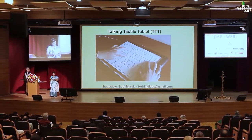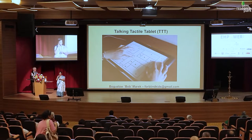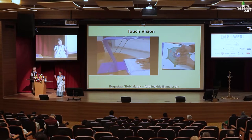The talking tactile tablet is free from this problem. It works like a touchpad, allowing use of both hands and providing audio output after pressing a particular point of the graphics. The device developed by Touch Vision in India also solves the problem and has an additional advantage of using a low-cost stand and a smartphone application instead of a large, heavy, and expensive talking tablet.